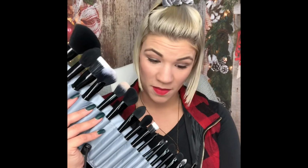This is normally $560 for all these brushes, but it's on sale for $360. You're pretty much saving $200. Getting all these brushes, I showed you pretty much all of these. I did not show you this big fluffy powder brush, which is amazing. It's so big. It's like the size of my cheek. And I'm trying to think if there's another brush. This brush I didn't show you. I've used this brush for contour also. It's really kind of nice for painting and getting something on precise. All types of shadow brushes again. And so this is a heck of a deal.